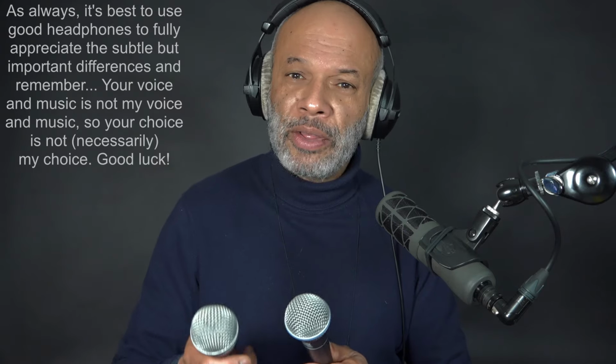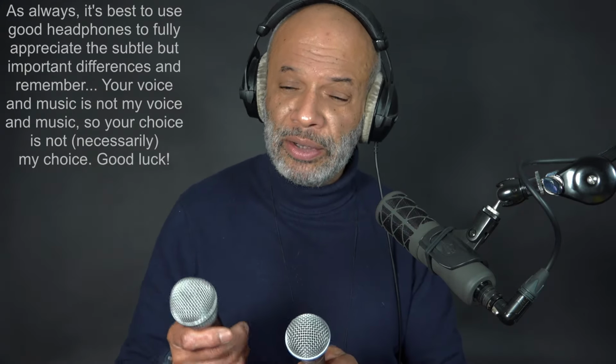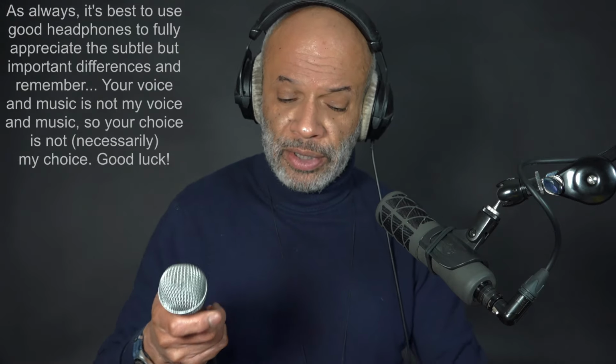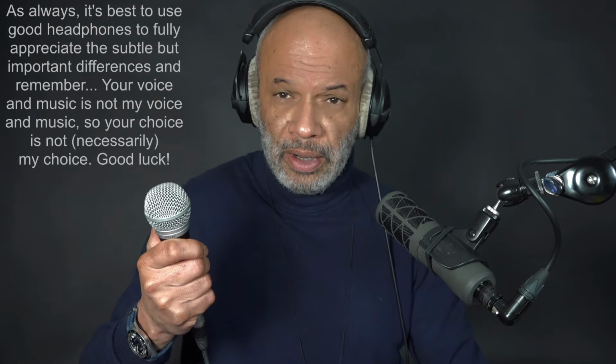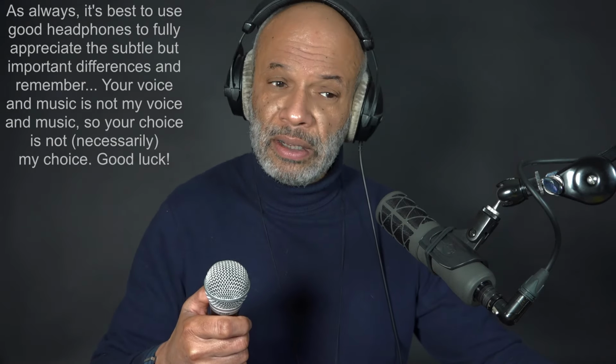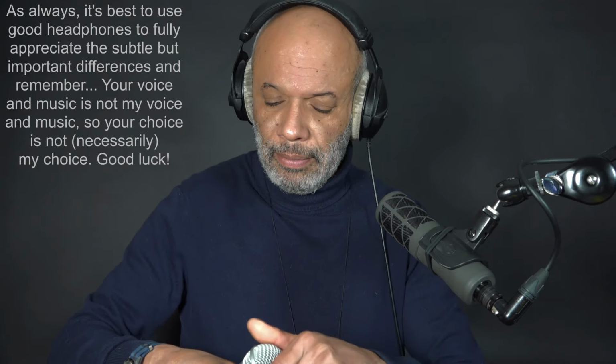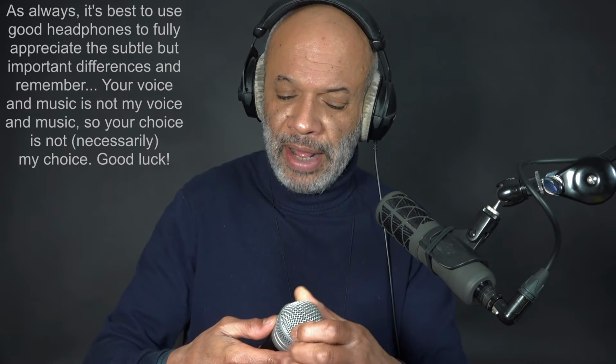I think it was worth lying awake thinking, because to my ears, they've got the same thing going on. Handling noise and pops, not so good on this one. Got a little bit more bass, which you can get rid of very, very easily. You might prefer it. I would. Hasn't got the suspension here, so that handling noise.